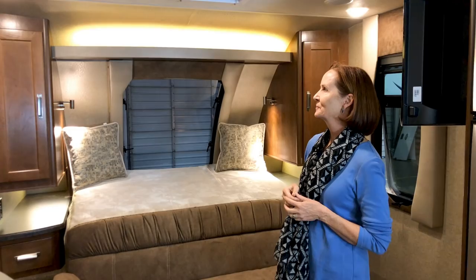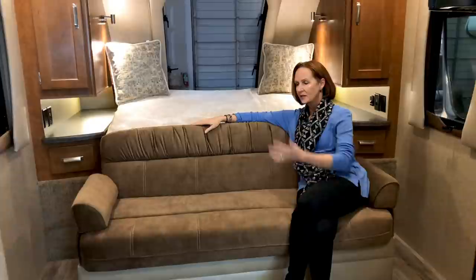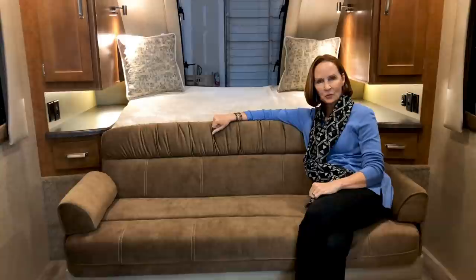All right, well, we've moved up to the front. It is so nice to have the convertible sofa option. This is an option where your queen bed can actually fold in half, and then you have a jackknife sofa right here. I'll show you how that works. It's really easy and super, super comfortable.